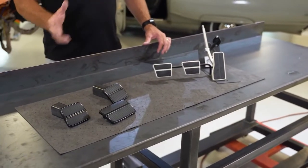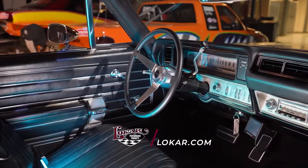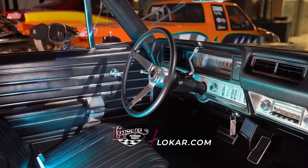These are billet aluminum pedals. They're available in anodized clear or black, with great rubber pads with a styling cue to the factory pedals. They've got the performance of a Lokar pedal with our Delrin bushings, our Teflon lined throttle cables, everything you can think of. It works great.